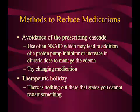Avoidance of the prescribing cascade. This is sometimes easier said than done. Using an NSAID. Clearly there are some instances where we do need to use an NSAID, but that may lead, of course, to the addition of a proton pump inhibitor or an H2 blocker because of the GI issues, or perhaps they have edema as a result of the nonsteroidal, and so you need to do something with a diuretic. Or then that might lead into low magnesium or low potassium, either from the proton pump inhibitor or the diuretic, and so now you have to look at supplementation. So you've seen that prescribing cascade before, where you're giving a medication essentially to treat an adverse effect of another medication. If we can avoid that, that's ideal. I fully understand that that's not always the easiest thing to do.